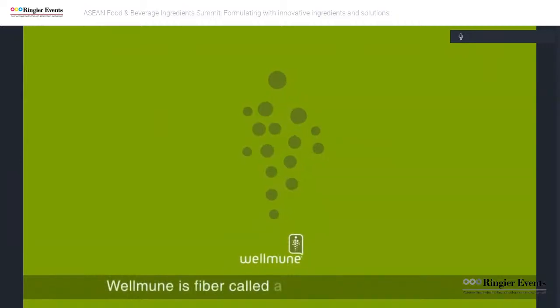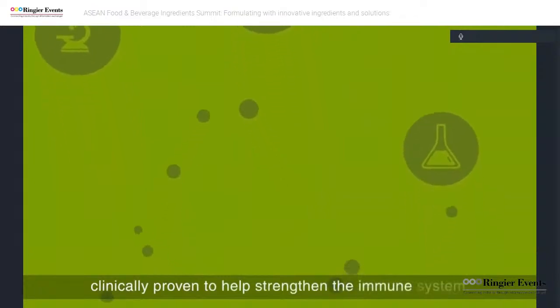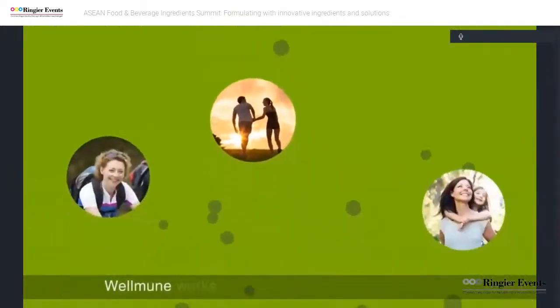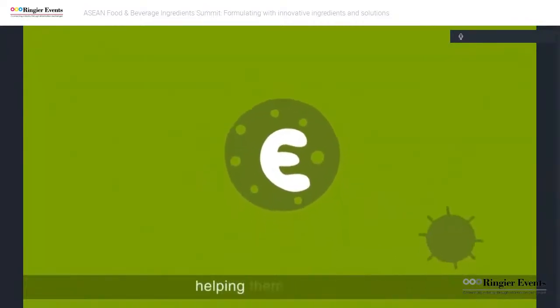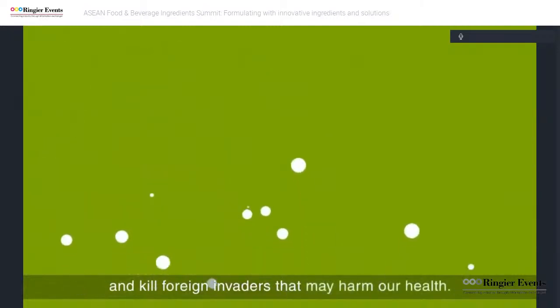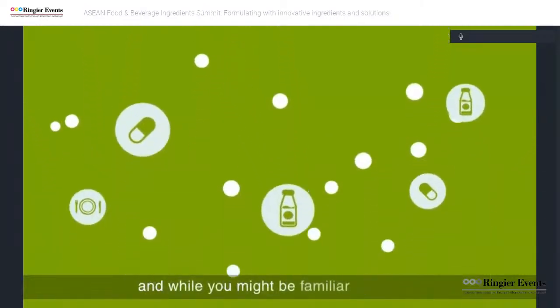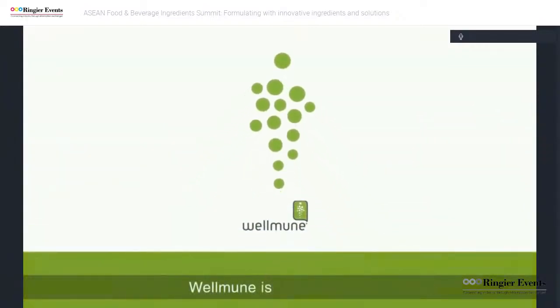Wellmune is a fiber called a yeast beta-glucan that is clinically proven to help strengthen the immune system. Wellmune works by priming billions of immune cells, helping them quickly find and kill foreign invaders that may harm our health. And while you might be familiar with other beta-glucans or immune-boosting ingredients, Wellmune is one of a kind.